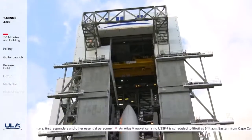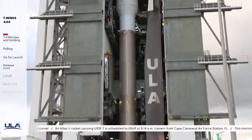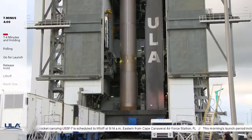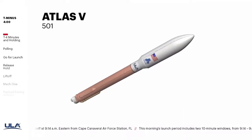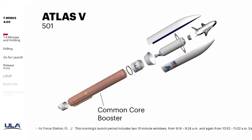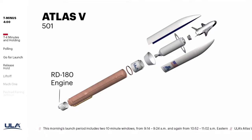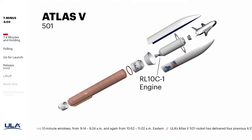ULA is using the Atlas V 501 configuration to launch the X-37B. This is the 84th flight of the Atlas V rocket in ULA's 139th mission. Produced in ULA's 1.6 million square foot factory in Decatur, Alabama, the 501 is comprised of a Common Core booster powered by an RD-180 engine and a Centaur second stage powered by an Aerojet Rocketdyne RL-10C1 engine.